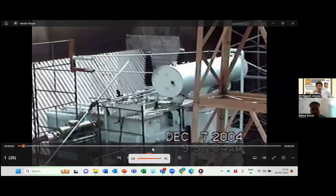I'll play it again, explaining the same. So the system is here. The arc is fed with the help of electrodes from the completely opposite side, and the dynamic wave propagates from here to activate our system.